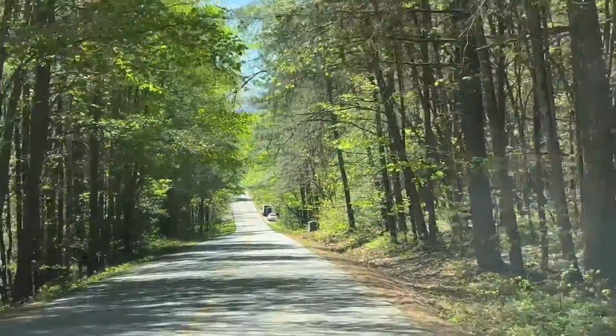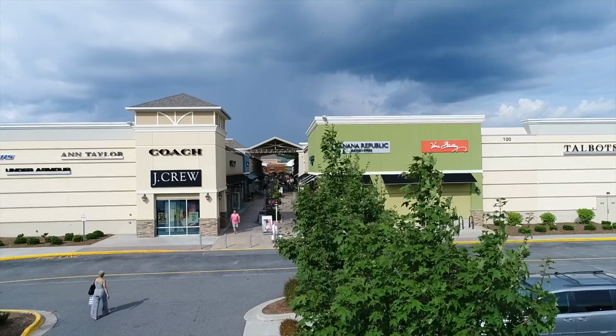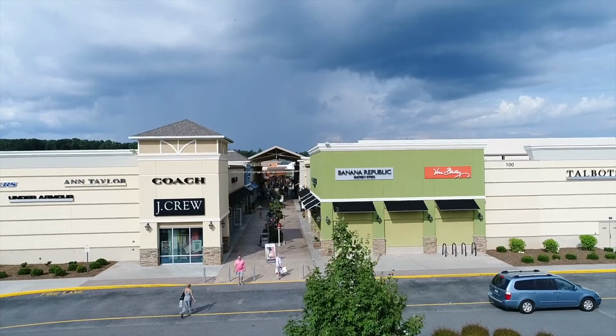Bent Creek neighborhood is also close to a ton of shopping and dining options. I mean, maybe not as much as you would find in South Asheville or West Asheville or some other parts of Asheville. And you're certainly not going to be able to walk to any of the dining or shopping from Bent Creek neighborhood, but it is in very close proximity. Asheville outlets, which I think now are Tanger outlets. I think they bought them just recently, but to me, they're still Asheville outlets, are right there.